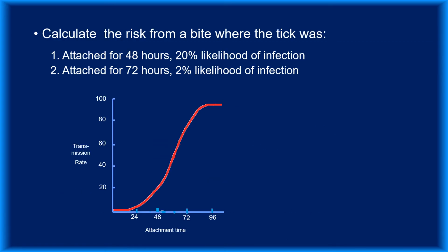Here's a chance to practice risk estimations. Calculate the risks for cases 1 and 2 under the circumstances noted. Pause the video now and the answer will appear when you resume the presentation.